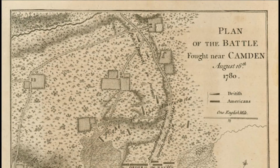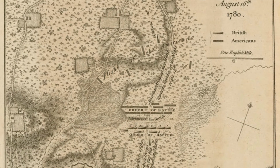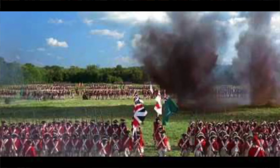Eventually they would meet on the battlefield of a place called Camden, which leads us to our topic for today. The American army as well as the British army would confront each other on the morning of August 16th, 1780, just outside of Camden. Both sides begin to deploy their troops. The American forces under Gates would deploy in traditional European-style tactics, basically marching on parade shoulder to shoulder. The British soldiers likewise would confront them in a similar manner.